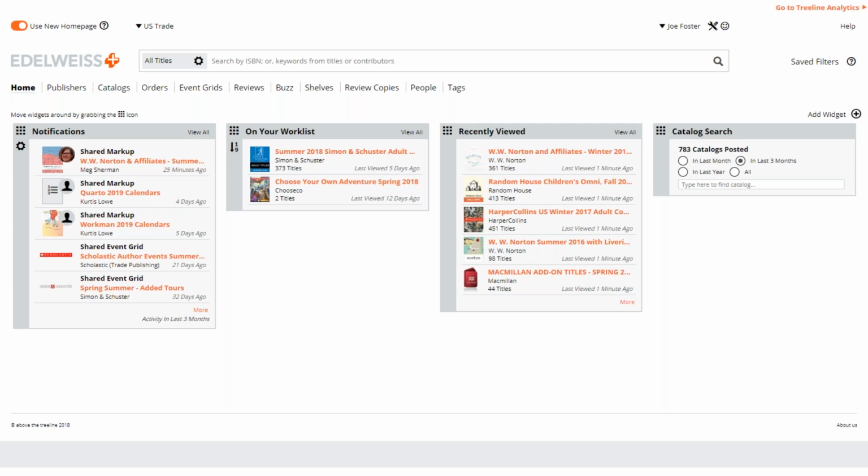Edelweiss does a lot of stuff. We are going to concentrate today just on the buying side, so catalogs and orders. I did want to show you a couple of things as far as navigation goes. You'll see a number of different links up at the top, event grids and reviews and buzz and all that kind of stuff. Really what we're going to focus on today is orders and catalogs and the publishers. So the first couple there.